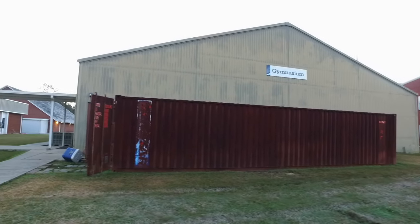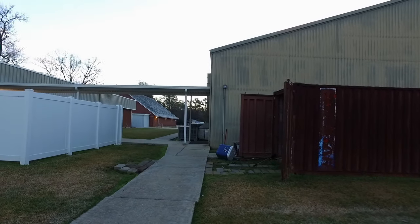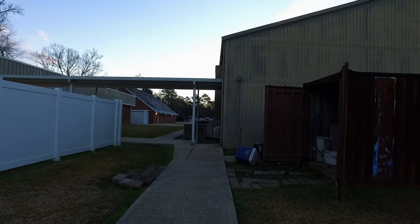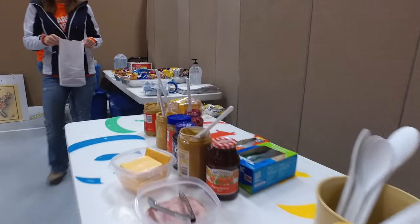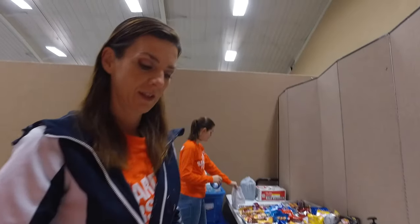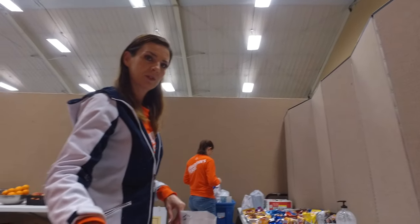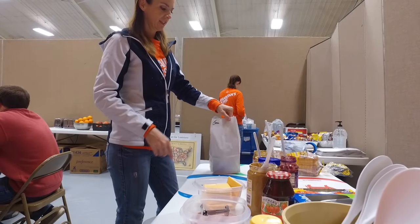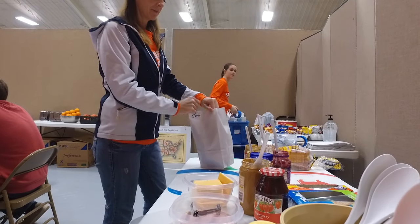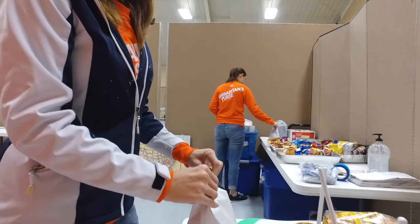It's really nice to have this whole facility here. This is called a host church or a lighthouse church that they allow Samaritan's Purse to come in during disasters and set up everything that's needed. Our lunch, we can do peanut butter and jelly or turkey and ham sandwiches, and then you pick all your goodies there, put them in a bag with your name on them, tape them up, and you're ready for the work site.